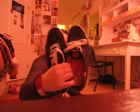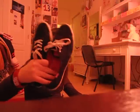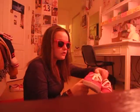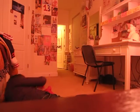I have the Black Lace Taylor Swift Keds. And these are shoe 18. I have the red Keds. Say red. Jeez, help. Lord, help.